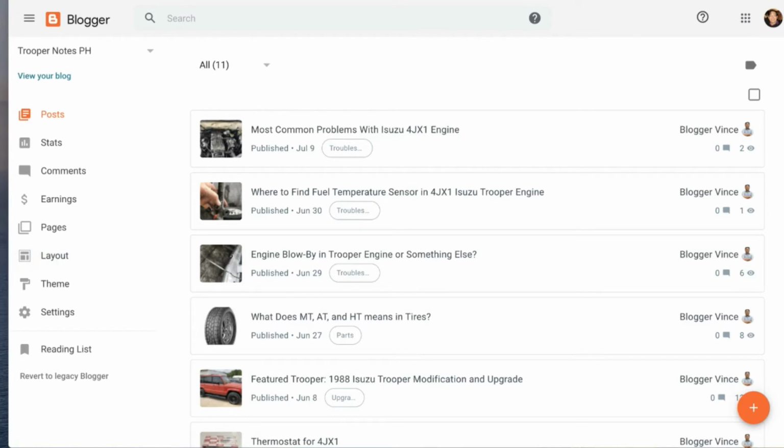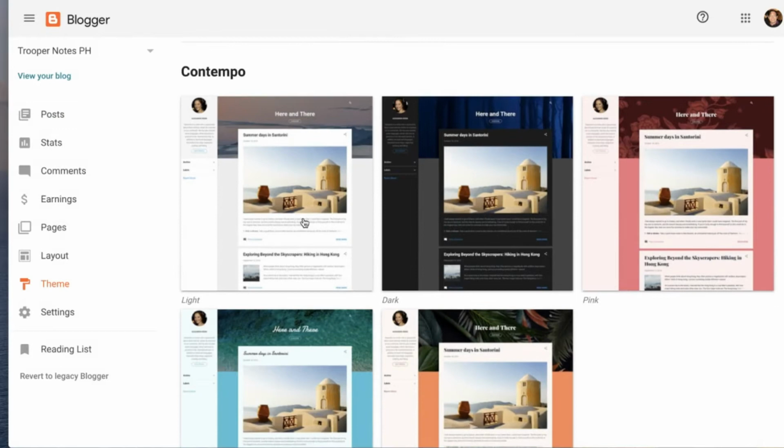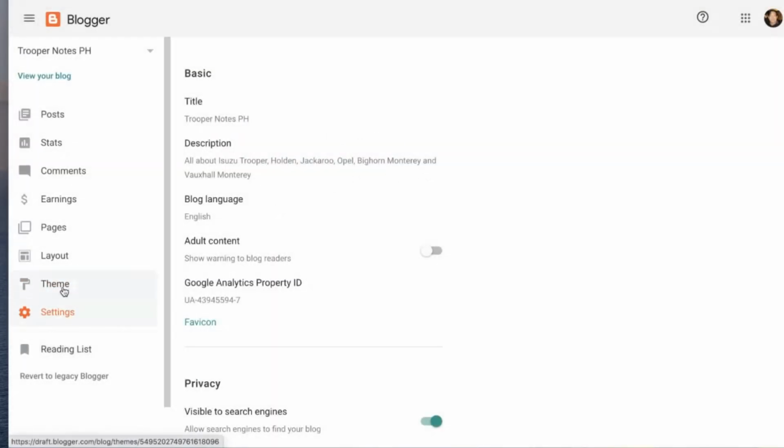Versus, well, don't get me wrong, all right? I love WordPress. But one of the first web platforms that I learned to use is blogger.com. So along the passage of time, Blogger is definitely one of my favorites. It's harder to customize in a way because, for example, in the theme, you have very limited themes here in comparison to WordPress, and the customization is quite different. Okay, so you can customize that. Let's go back to the theme.